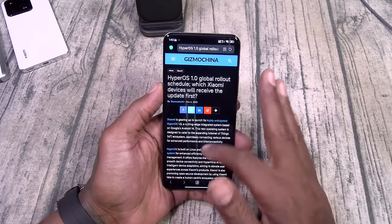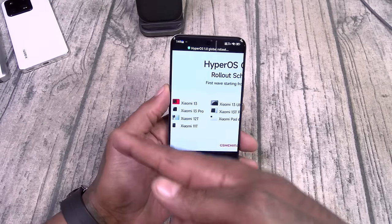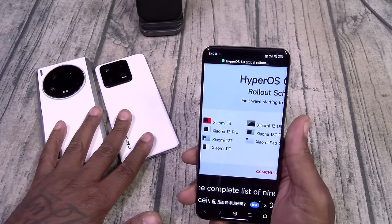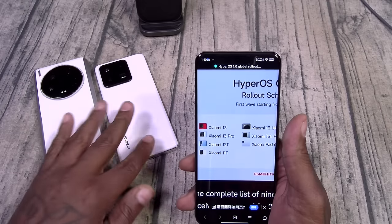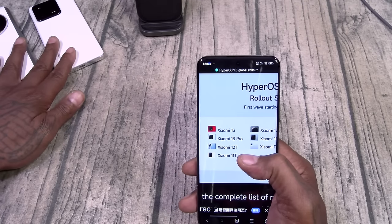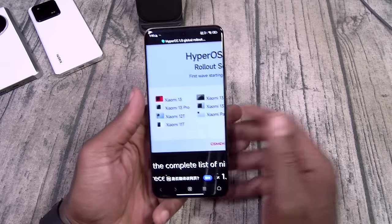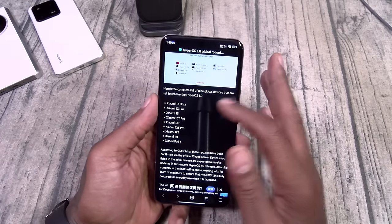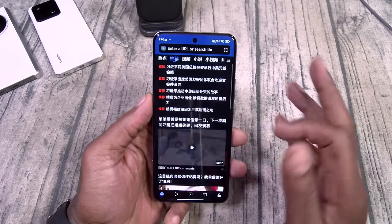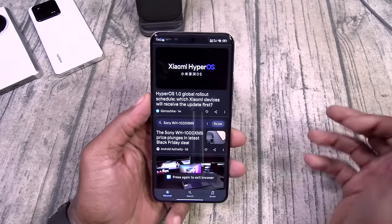Let's see. Now, look how fast this is. So, we got the 13. You see, I just told you. If you got a 13 or 13 Pro, y'all better keep this. Oh, even the 12. The 12 is going to get it. 13 Ultra. The Xiaomi Pad 6. Oh, look at this. I forgot they had the red Xiaomi 13, the limited version. Come on, Xiaomi, man. Bring them out to the big boys. Look at that list right there. That's pretty dope. Let's exit out of that. So that's HyperOS.